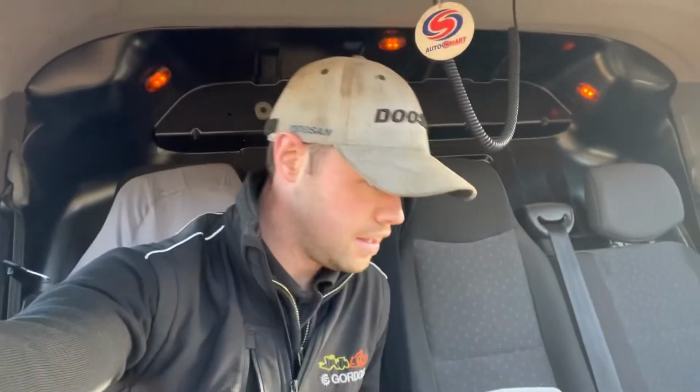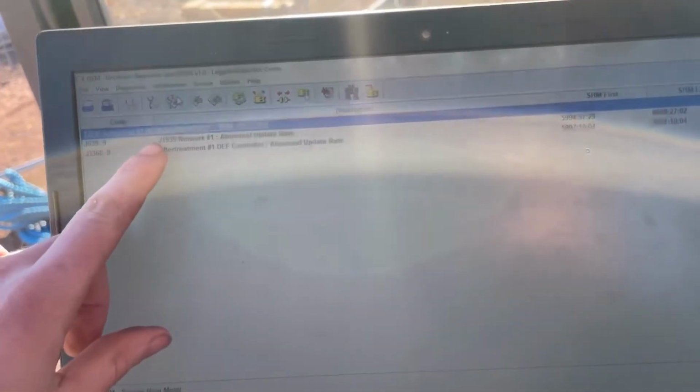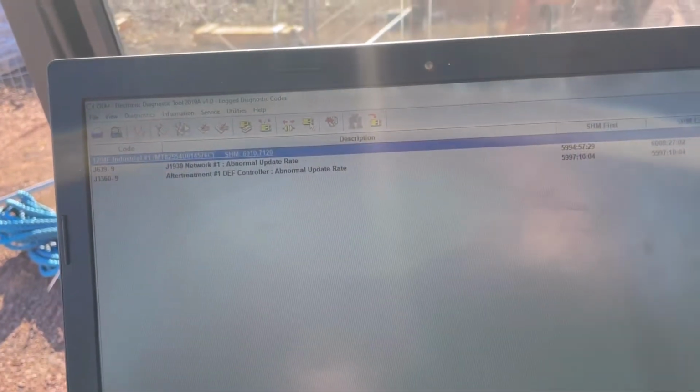Right, I've made it to site. It is windy as hell. It is 1:30. I'm inducted on site, so let's go and get a look at this digger. So I've got plugged on with my laptop. I've got 2 error codes, and when I look into them, they're both on the same CAN network, and it's basically saying they're not responding.